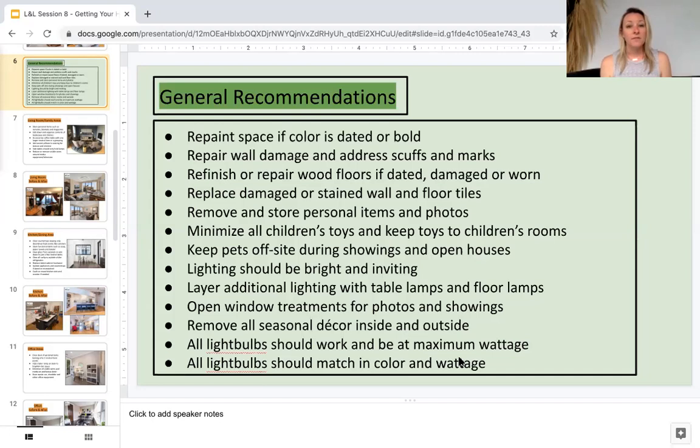Then we have talking about, again, the children's toys and accessories. This is also going to tie in with pets as well. So kids and pets tend to have a lot of things that stay out a lot, and you want to make sure that you tuck those away very intentionally for your MLS photos and then before showings.